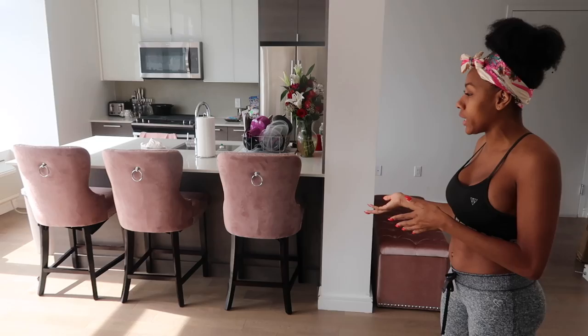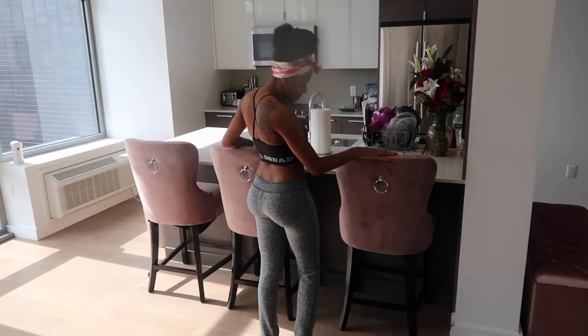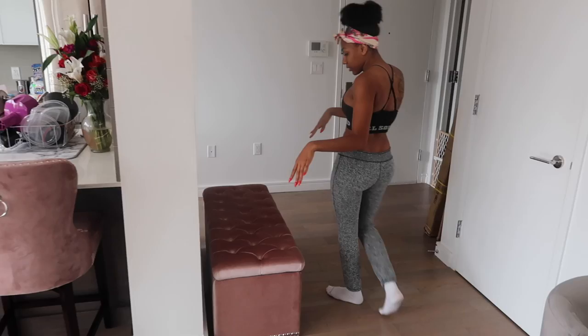So as far as the bar stools, my reason for getting them is because you guys know I want to do pink, and I'm just not ready to let go of my bar stools that are pink, because I also got the matching ottoman right here that I keep shoes and stuff in. So I really want to tie my gray and pink theme together.